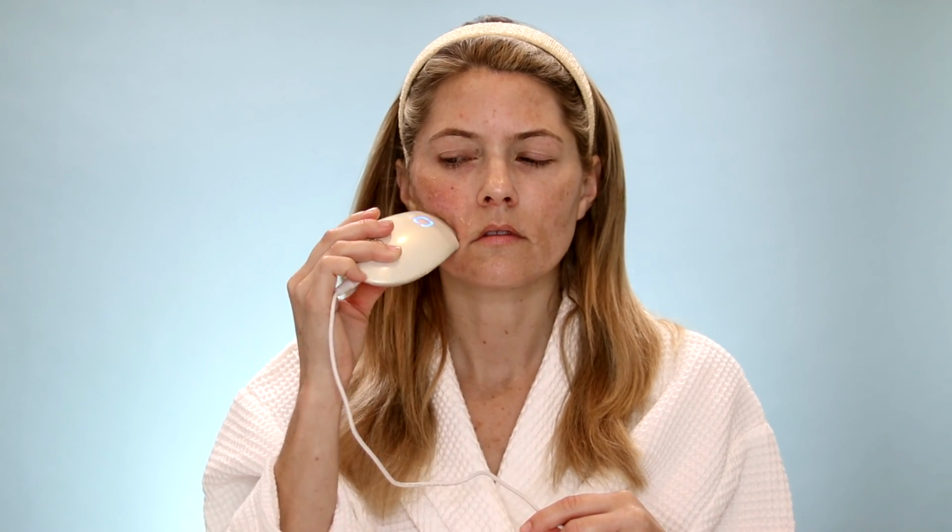You are not supposed to use the device anywhere around your eye socket, so no hooded eyes, no underneath the eye, but definitely the crow's feet area is okay, because that's outside of the eye socket area. So I'm just focusing on the outer section of where my crow's feet are, as you can see in this treatment area. And again, I've sped up the footage so that you don't have to watch me for the full 4 minutes in real time.